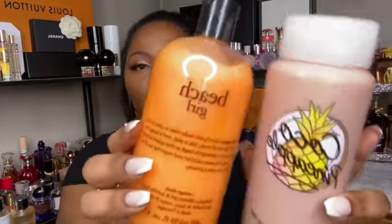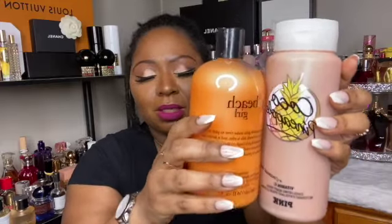So one of my new favorite combinations of body washes is actually this Beach Girl from Philosophy and Cocoa Pineapple. When I tell you this is juicy, okay? This is so good. This is like a beachy, orangey, citrusy kind of, this is like an orangey drink. And together, this is just like amazing. So love layering those two together. But you can do this however you like to do it.